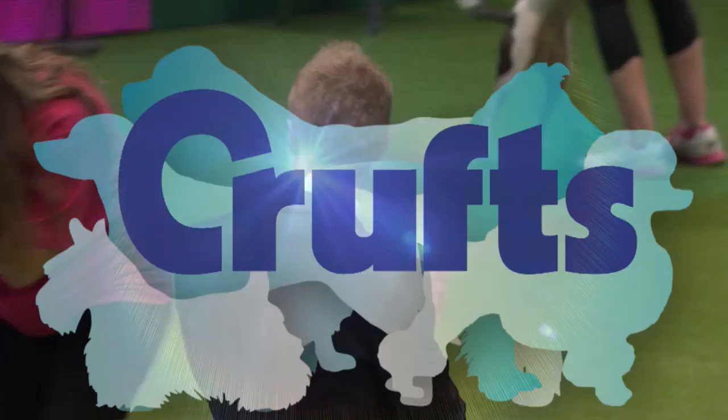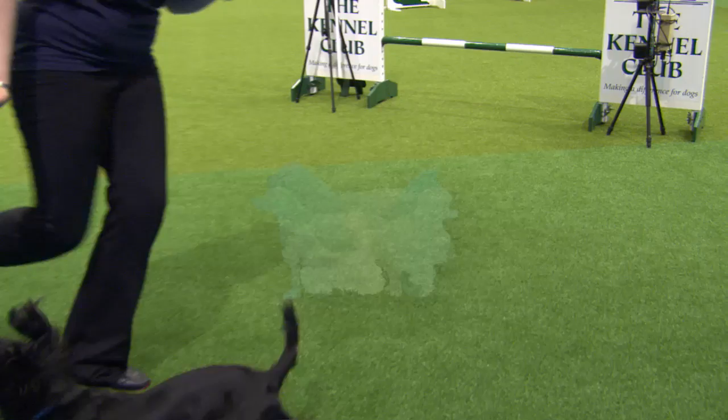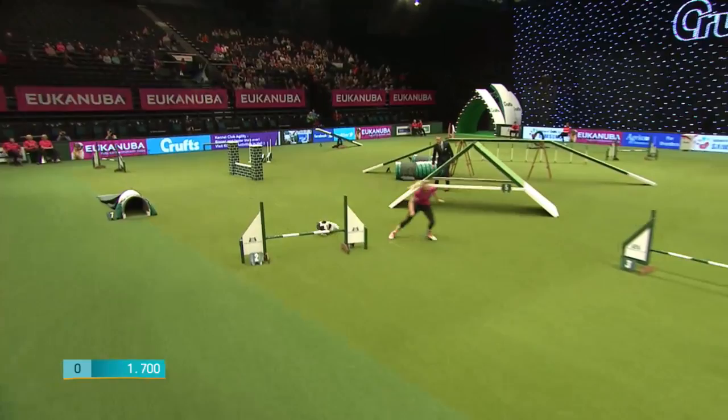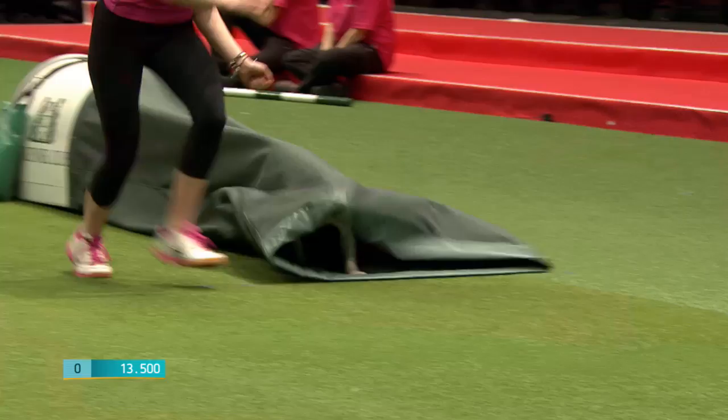Okay, so next to go. This is Annabelle Stoat and Jumping Jalapeno. This looks like a staffy to me. So into the tunnel, onto that A-frame. Very nicely over there. Oh, says hello. That was a little bit of a detour there just to meet the public, you know. Got to do your meet and greet, haven't you?